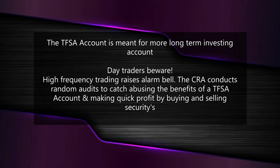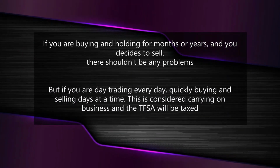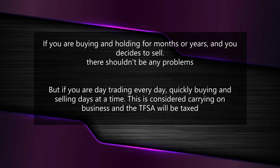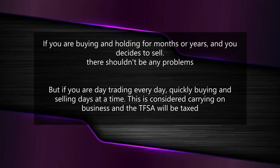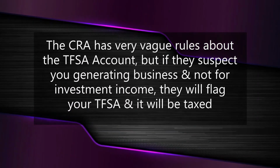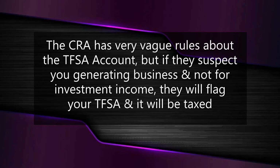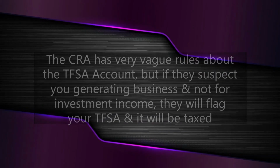and selling securities. If you are buying and holding for months and years and you decide to sell, there shouldn't be any problems. But if you are day trading every day, quickly buying and selling days at a time, this is considered carrying on business and the TFSA will be taxed. The CRA has very vague rules about the TFSA account, but if they suspect you are generating business and not investment income, they will flag your TFSA and it will be taxed.